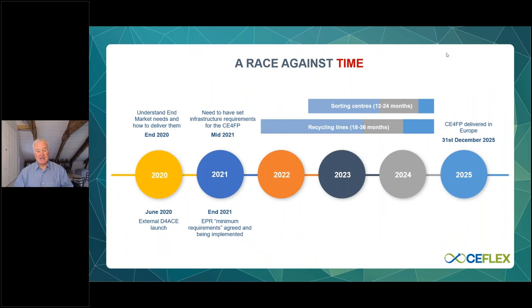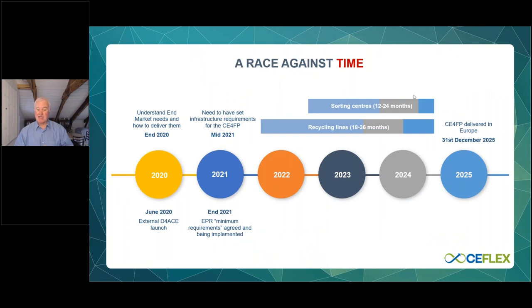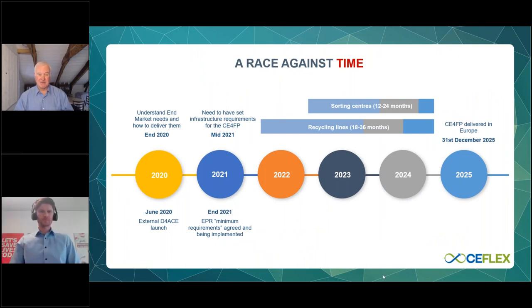And just to finalize, I think a bit of a wake-up call to everybody who's on this CFlex journey, and that's about the fact that the clock is ticking. If we want to meet our 2025 deadline, which is when we want to have realized the circular economy, we need really to have all the pieces of the puzzle in place by the end of 2021.